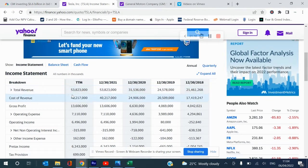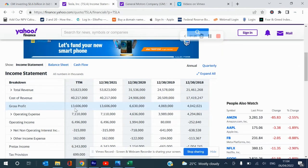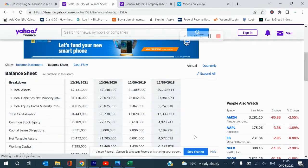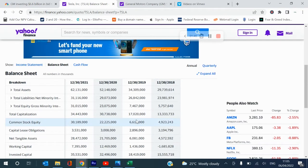Total revenue has been growing. Obviously, cost of revenue is also growing as well. It's higher. So the gross profit here for trailing 12 months is slightly over 13 billion. Operating expense is over 7 billion. Operating income is slightly 6.496. Let's have a look at the balance sheet where we can check the total liability.